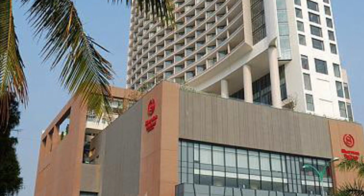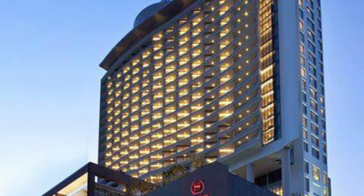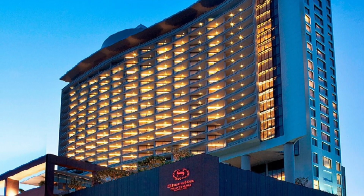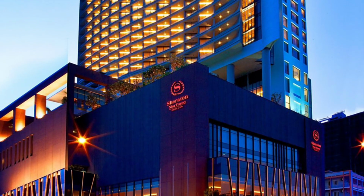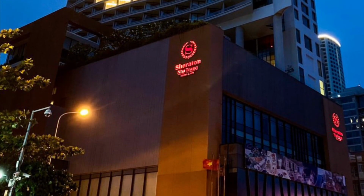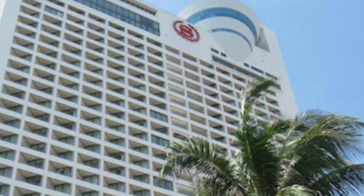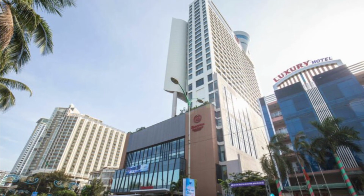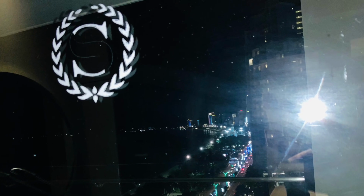Hello everyone. Today I have the pleasure to share with you the 5-star Sheraton Hotel and Spa in Nha Trang. It is on Tran Phu Street at a prime location overlooking the ocean. Very beautiful day and night, and no wonder TripAdvisor awarded it the 2023 Traveler's Choice. You can see this in night light overlooking the ocean.